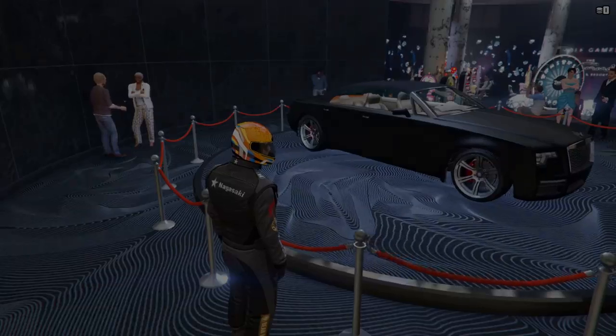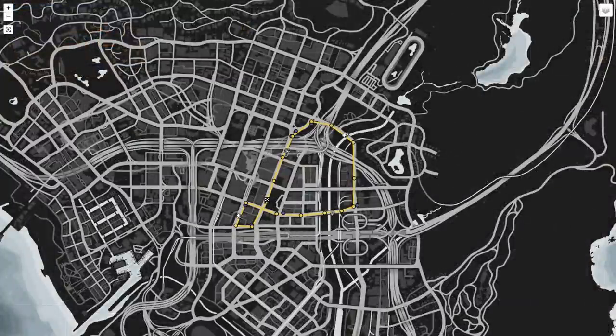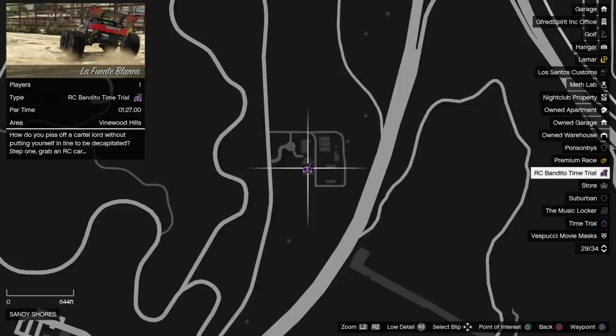The premium race this week is 8 Figure Bonus, which is an old style lap race in the city for the Sport Classics class. As usual for this class, you'll want to stick with the S tier cars of the Turismo Classic, Cheetah Classic, Rapid GT Classic and Retinue Mark II to give you the best chance to win. Also, the regular time trial this week is End to End, which you can see being completed later in the video alongside the premium race track, with the RC time trial being La Fuente Blanca.